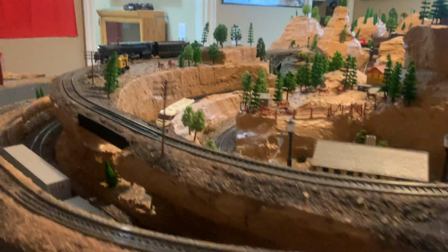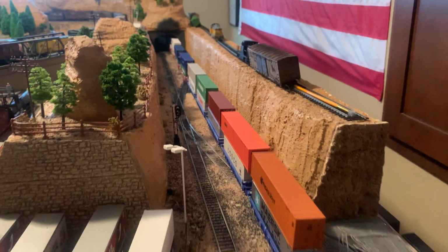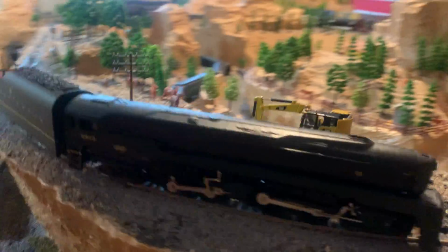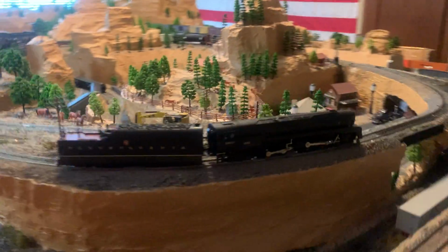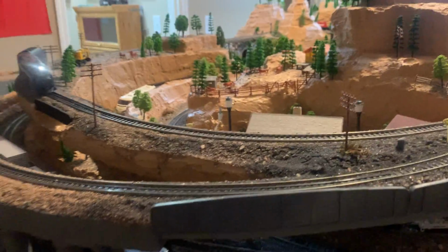It's extremely powerful. We got some container cars here. There's about 50 of them. They go into the tunnel, and this locomotive with ease was able to pull. There's the end of the train. I would say there's about 45 container cars, but I'm sure it could do more. But that's what we have right now.